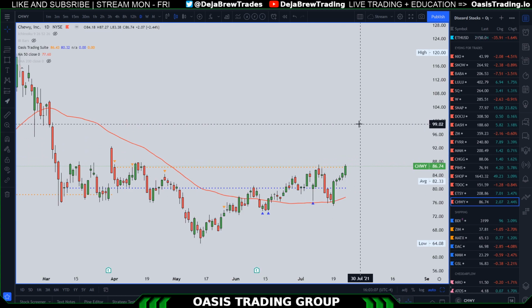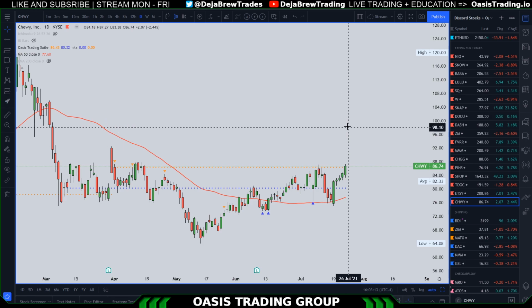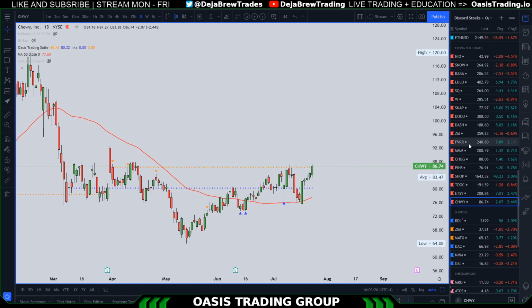Chewy, another one that looks really, really good. If you can break above this pivot, hold above like 88, we're talking about getting to like 95 to 100 very easily. That's kind of where that last little breakdown occurred. So watch out for that. Break above this range very easily. Retest those levels. This one already had earnings, so you don't have to worry about that.